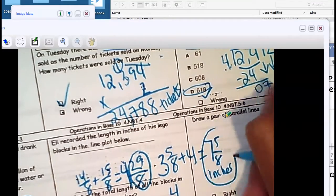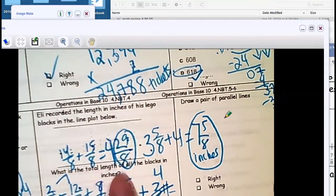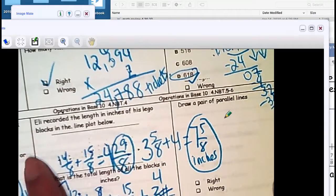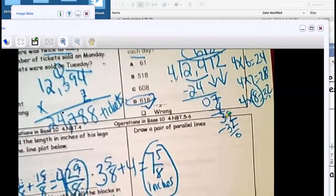Okay, so remember that for these questions we're going to have to add the total length. You're going to have to add every fraction on the line plot as many times as the X appears. So just be careful with those type of questions so we don't make any errors.